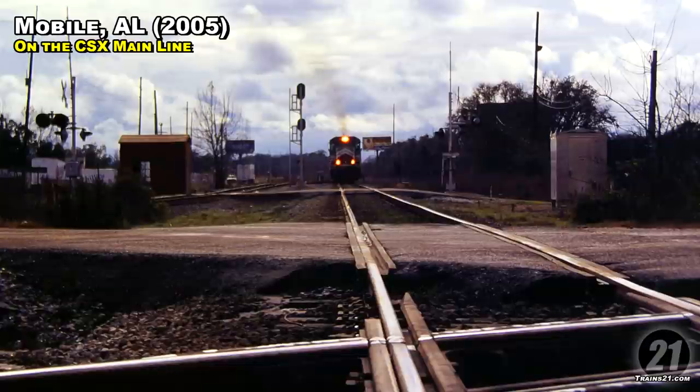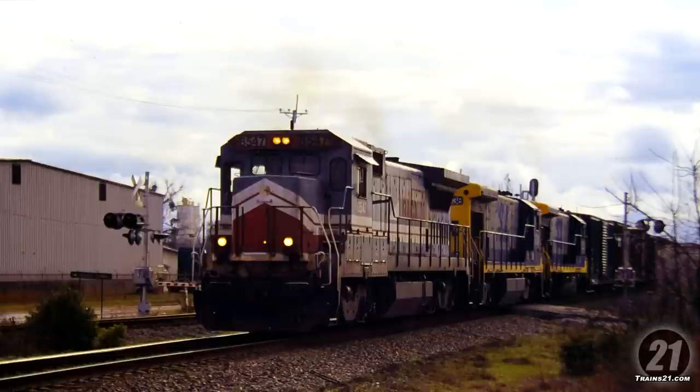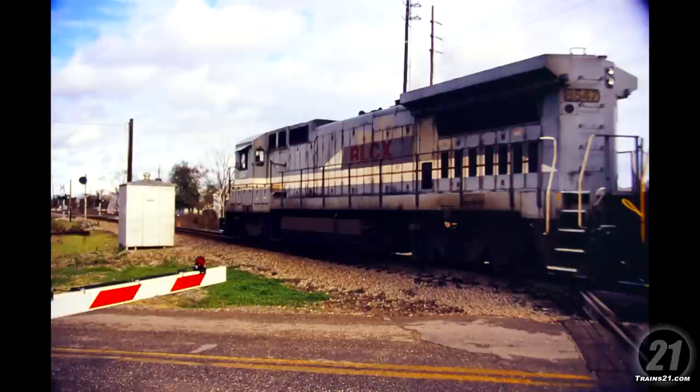As with any six-axle locomotive, there's usually a four-axle variant to it, and the C39-8 was no exception. The B39-8 also had very limited popularity with railroads. The Southern Pacific had them. The Santa Fe had them. And a leasing company also had them, LMX, such as the one here, the LMX 8547, which we can see here in Mobile, Alabama.